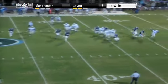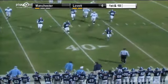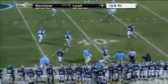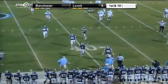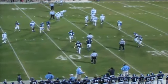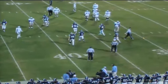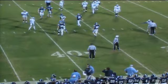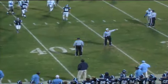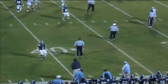First play, ball stays on the ground, and just throwing it away is the quarterback. And it will be an intentional grounding here. So Quintarius Prather not outside of the tackle box, and no receiver in the area. He was being chased. Couldn't turn the corner. And it will be an intentional grounding. That's a loss of down and a 5-yard penalty.